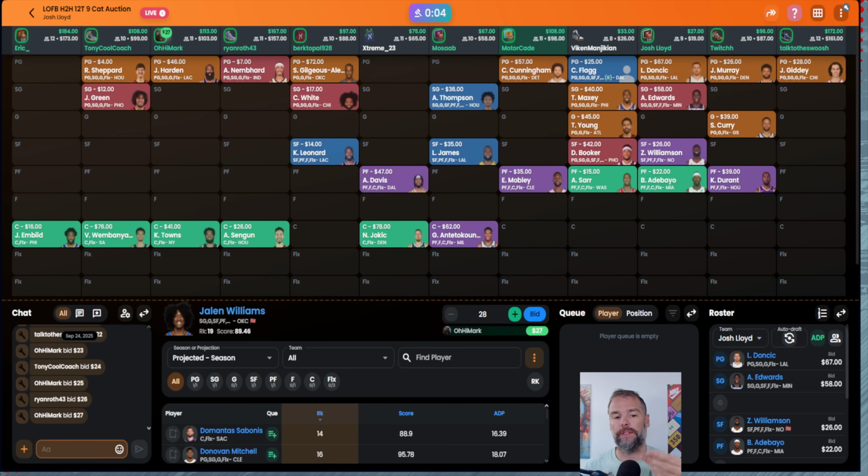So some of the guys that fall through, like these guys, you can get some bargains on some of these players. Giddey already looks a bargain to me. KD and Curry, a little bit bargainish. Even Jalen, who I'm not as high on as others, that's a pretty good price for him. Kobe White's not a bad price.